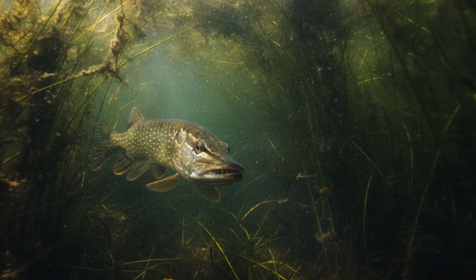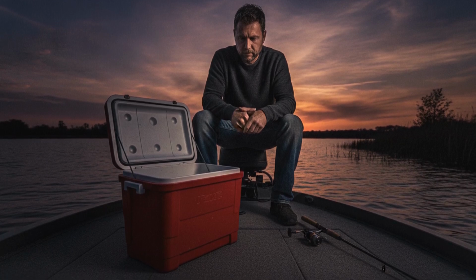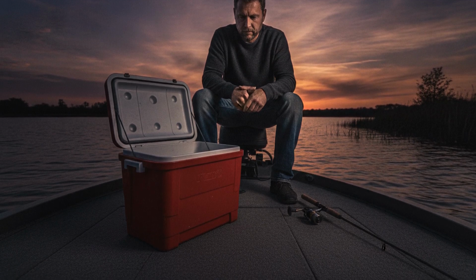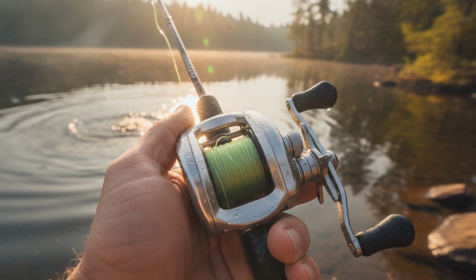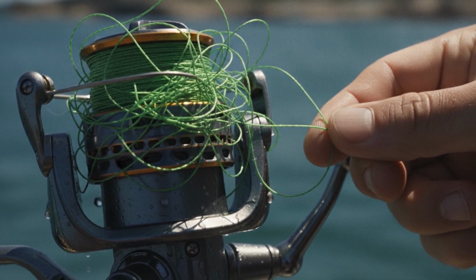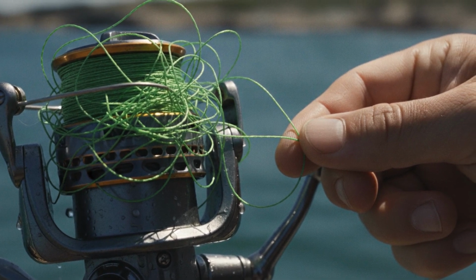I am going to show you why your flawless, smooth retrieve is exactly why you are going home empty-handed on those tough days. Let me ask you right now and be honest in the comments. Have you ever caught a massive fish while your reel was jammed in a bird nest and your lure was just twitching aimlessly in the water? Think about it.